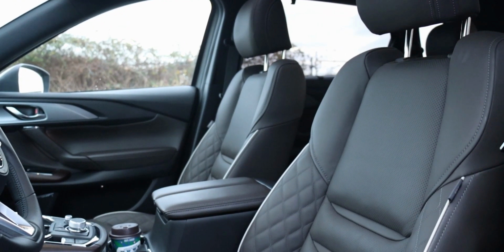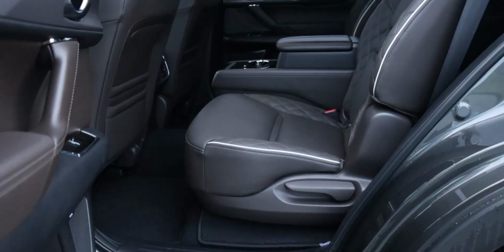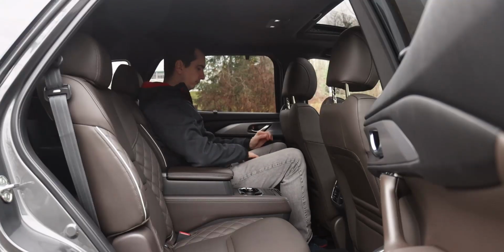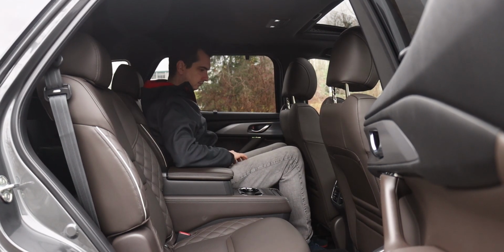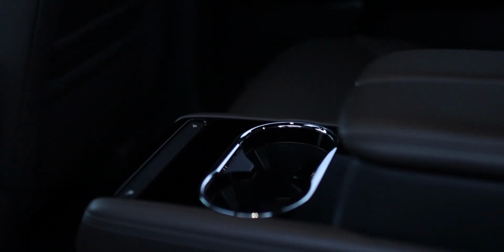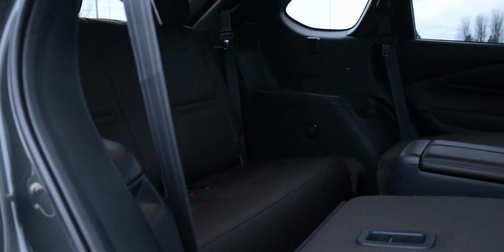As for interior space, front occupants have plenty of headroom and legroom. This Signature trim of the CX-9 receives captain's chairs for the second row, with lower trims having bench seating. These captain's chairs can recline and slide forwards and backwards, they are heated, and there's climate controls, sunshades, and a bit of storage in the center console between the seats. Pull on a tab on the second row seats and they slide forwards to allow access into the third row.